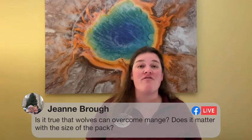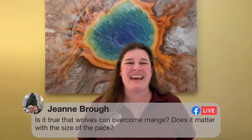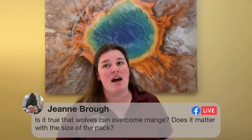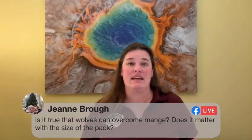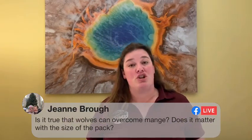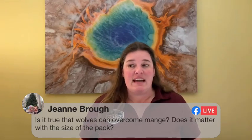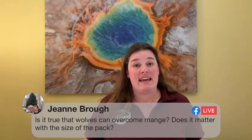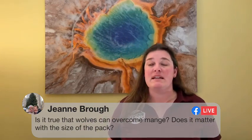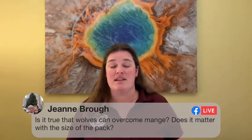Wolves can overcome mange, but there's kind of two ways they overcome it. The first way, and probably the most common and probably the likely way that we're seeing it, is that their immune system can fight it back for a time, but it does resurge on occasion. The second way is there are some theories that they can overcome it entirely. Dogs can naturally on their own overcome it entirely, but it's pretty difficult. Most of them will continue to suffer with it unless they're treated.